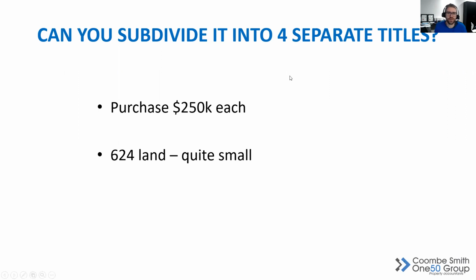But the basic idea would be looking at whether you can separate them into 4 titles. Even with small land, it might be possible under existing rights. So it would be worth getting something like this under contract and then talking to a surveyor and seeing if it's possible. If you can't do 4, maybe you can do 2.